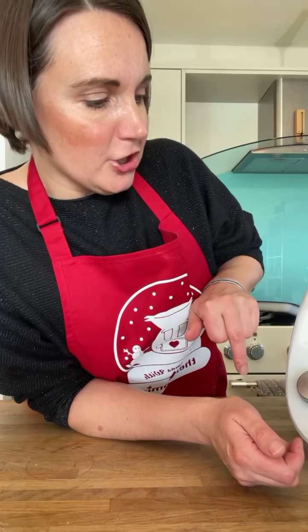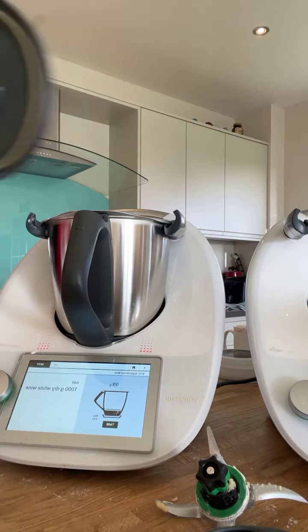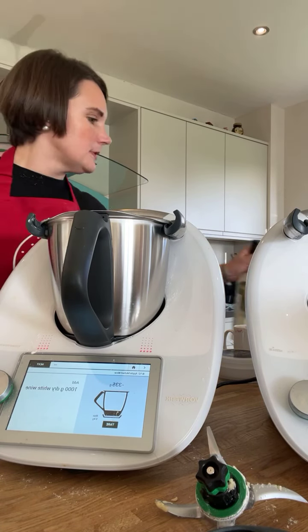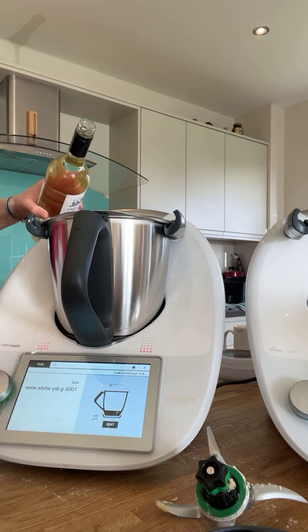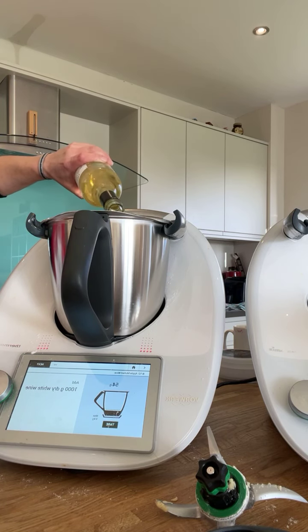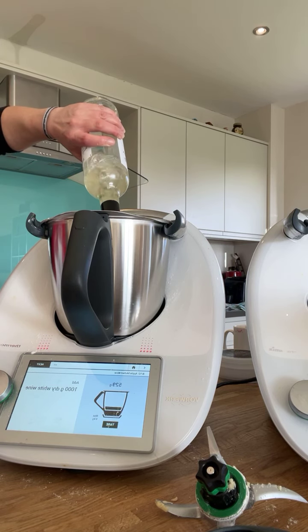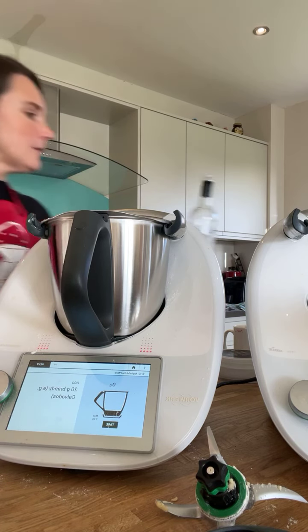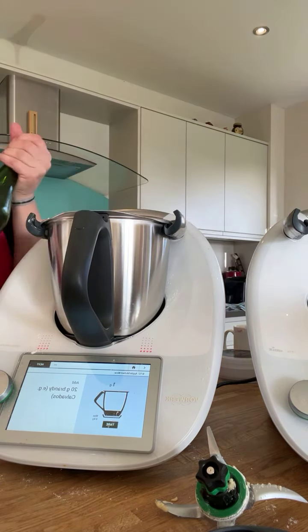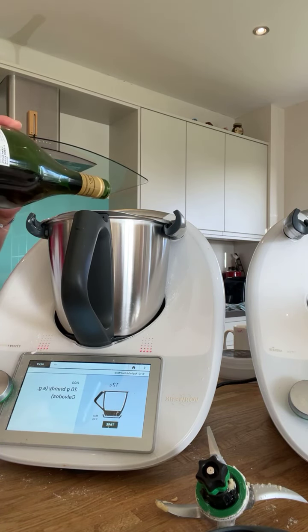Right, so this has cooked away now. My machine is beeping at me, saying that it wants me to add some dry wine. So in I go. I haven't got 1,000 grams actually, I've just got one bottle. So I'm just going to put in a bottle of white wine, just like this. And then 20 grams of brandy. So this is going to be a lovely winter warming drink. 20 grams of brandy, in that goes.